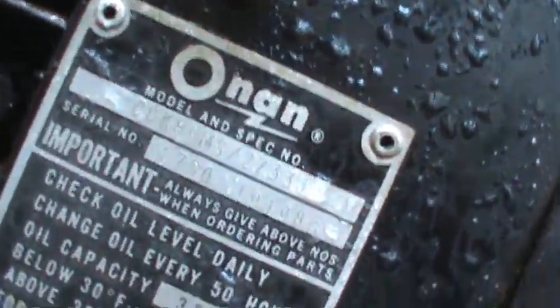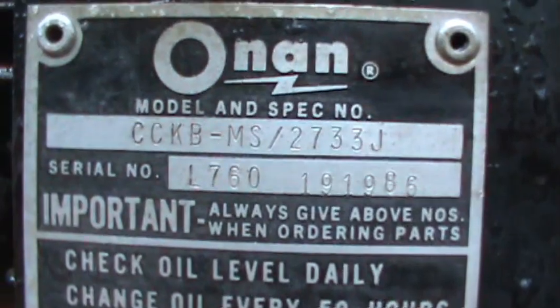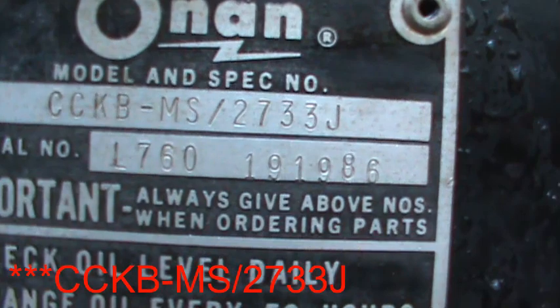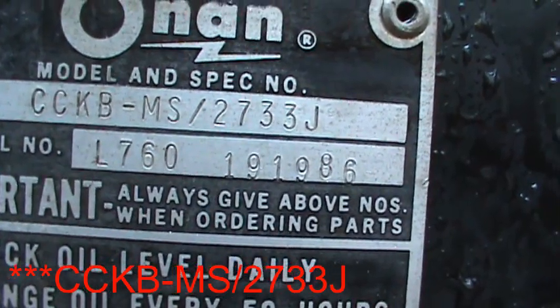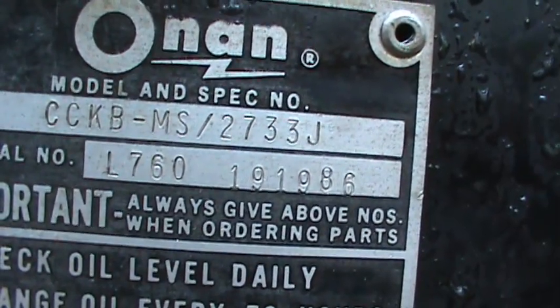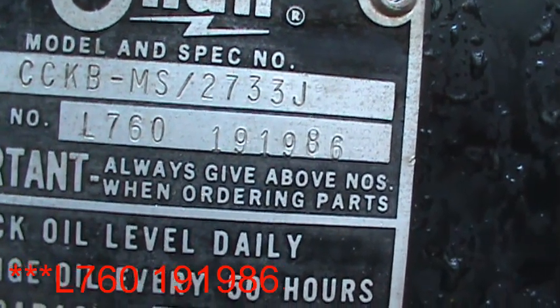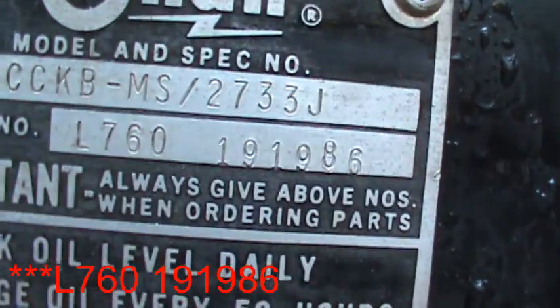I can't read off the model number. Crap. Maybe you can see it. Hang on. CCK8 MS 2733J, and then serial number 176050. I'm not sure. 191986. Can't really see that well.